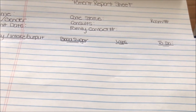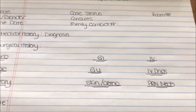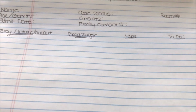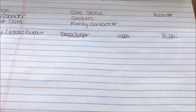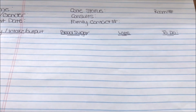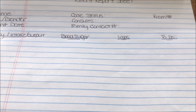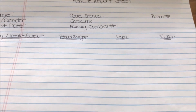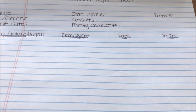Like, it's super easy to flip the paper over, but it's a lot easier just to have this flipped up, so you can point to this and then flip up and here are your labs. And it just makes it easier, especially if you need to call a doctor because your patient is having a new onset of something. You have everything right there. So the report sheet is not only for you to take report, but it's also for you to give report. And then also, if you ever need to tell a doctor anything, you have that information at your fingertips.